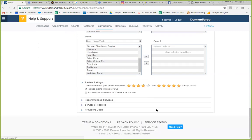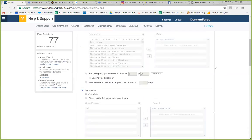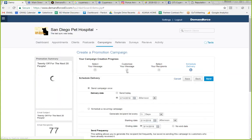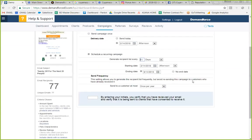What we found is targeted campaigns can be up to 400% more effective in generating revenue than a general e-blast to your base. So you can get these lists very refined, very granular, and you can have multiple automated campaigns running at all times. So you're not going to overlap with people and send them a bunch of different emails. They're only getting emails that are relevant to their pet, to their visits, and what products you're trying to sell them. So we put this on a recurring basis. Let's say we regenerate the list every 2 weeks.